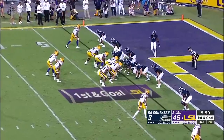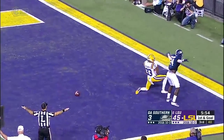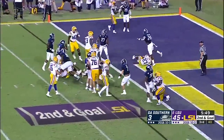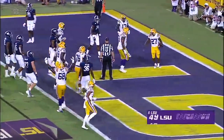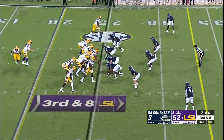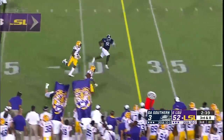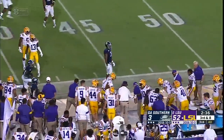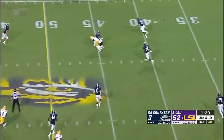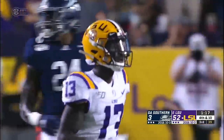Their defense. The penalty makes it 1st and goal. Incomplete from Brennan. On attack. A stumbling run. It's into the end zone. Touchdown for Leonard Fournette and LSU. Check down throw. The freshman running back Tyrion Davis-Price. He's saving him next week for Texas. Incomplete again on 3rd and 10. A little bit of miscommunication there between Brennan.